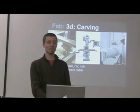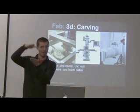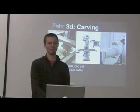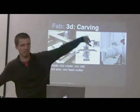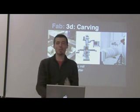But making things like reliefs, like this is the ShopBot, which I said has a little bit of up and down travel. This is a carving for a door, and they've got an eagle chilling on the door. It's great for that.